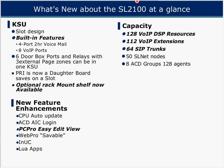Capacity. Mainly the capacity changes have to do with voice over IP. See here, right off the hop, we now have a maximum number of voice over IP resources in the system of 128. Double what we had on the 1100. Those of you who go back with me to the DSX days, that's quadruple what we had on the DSX. No, more than that, more than quadruple. I think that's 8 times the amount of what we had on the DSX. So 128 total resources are now available to the system, and you build that through adding licenses.